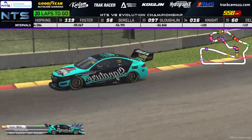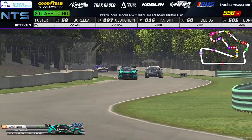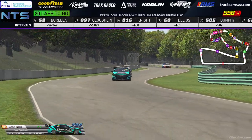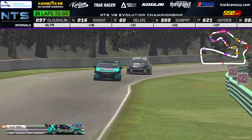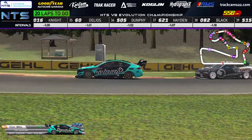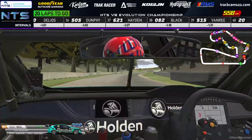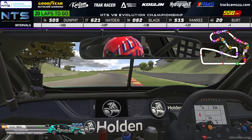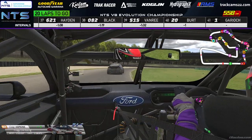Probably, I would have to say that corner and this one right here are the two hardest corners on the track, because you're always sort of clenched going into that corner. Have I turned early enough? Am I going to make the apex? I'm not going to go out too wide and hit the grass. Absolutely. Yeah, no, it's definitely tough corners.